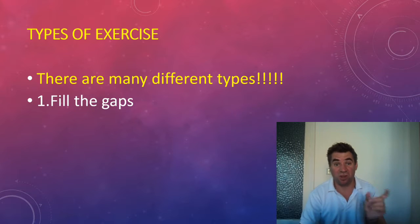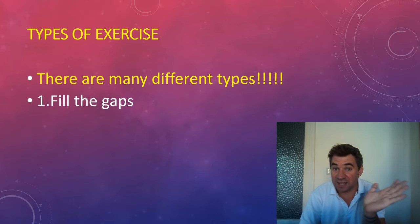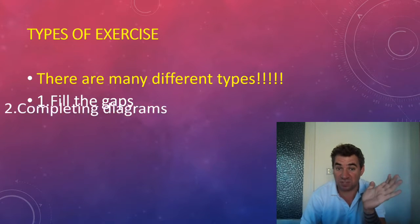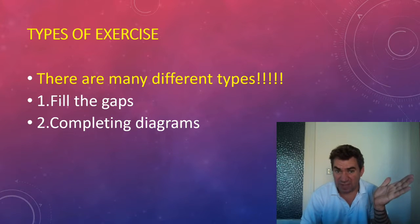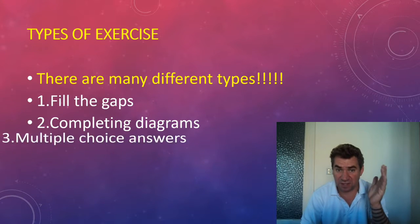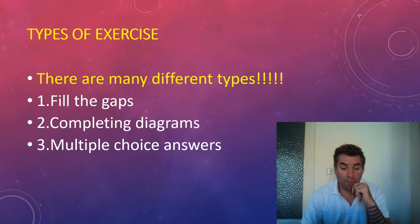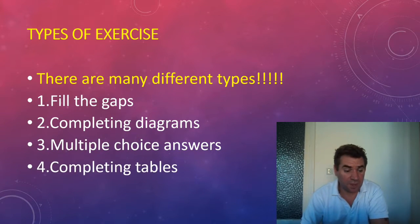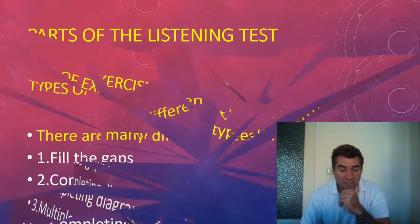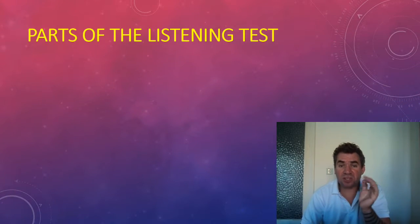There's the traditional filling the gaps, trying to listen out for specific information. Completing diagrams, as I said, it could be a map, it could be a flow chart, a table, anything like that. All of these things are very common. Multiple choice answers, the classic A, B, C, D type thing. Completing tables, as I said earlier. So let's have a little look at the parts of the test specifically.